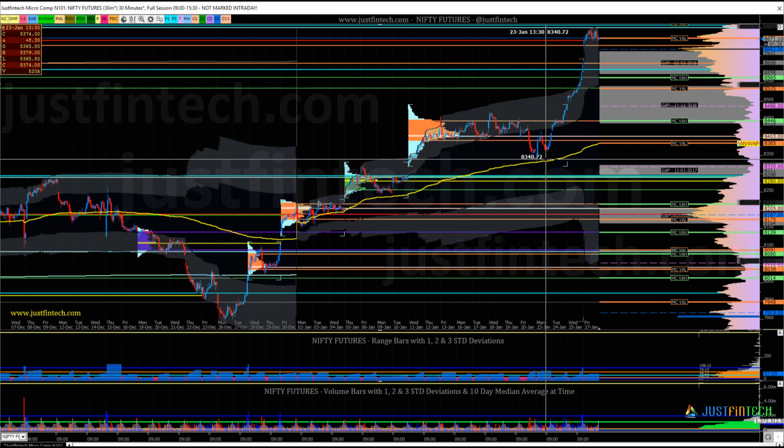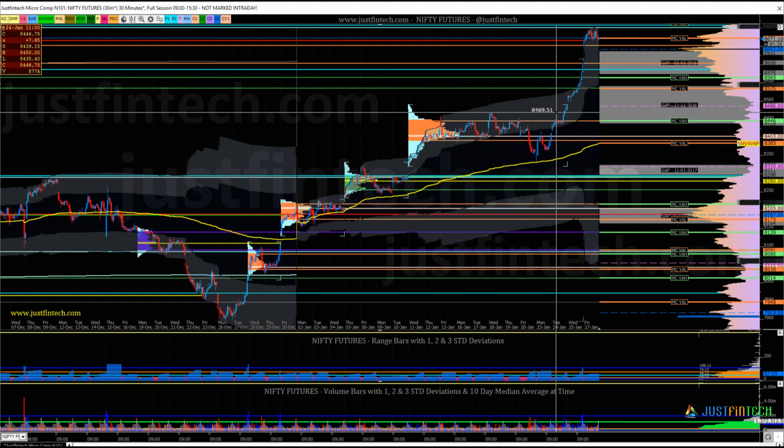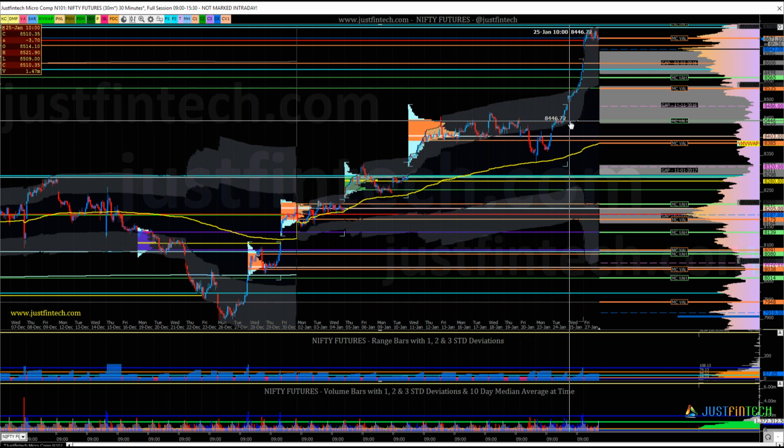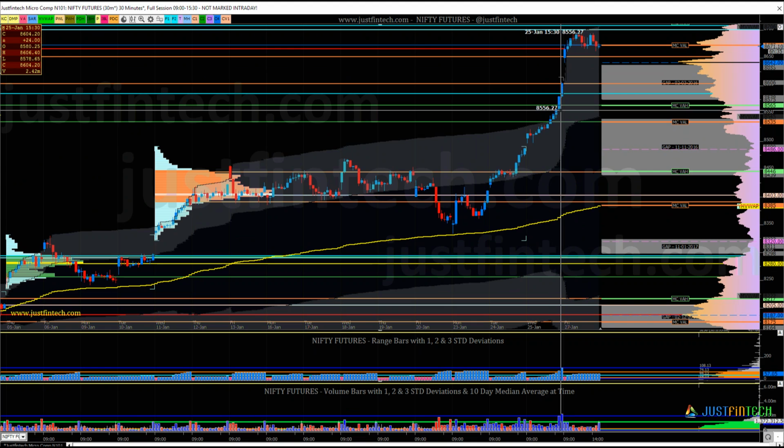Now on the intermediate term, we have a trending price. The value is not catching up with the price. The value still stays into this zone. So 8445, very key level in short and intermediate term. Extreme short term, we'll look at this, because this is a 2 sigma volume and 2 sigma range coming that day. And the low of that bar, where the 2 sigma volume happened on 30 minutes, is 8578. So that would be a very important level in the short term.